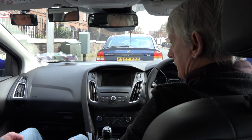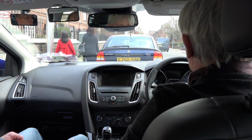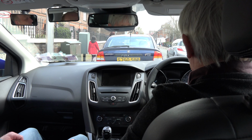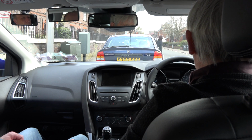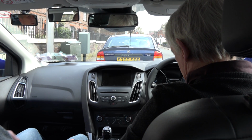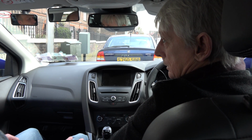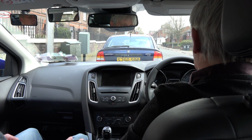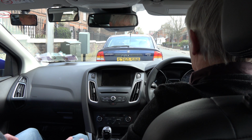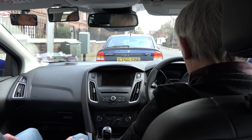That's right. That's good. And controlled crossings. What are the two main types of controlled crossings we're likely to come across? Oh, pelican and puffin, isn't it? That's right. And what's the main difference between puffin and pelican? Oh, the light sequence. That's right. And regarding your signals, what sort of distance would you ideally put a signal on, if you're doing a right or left turn? Not too early and not too late.